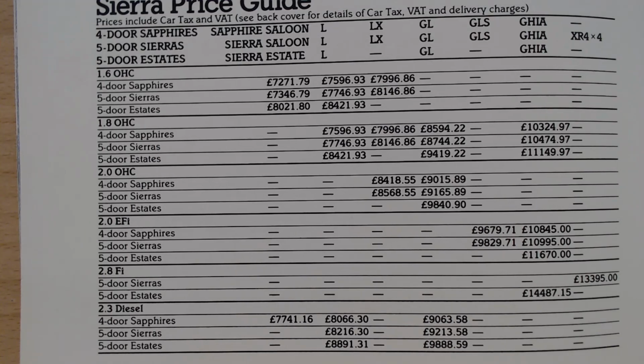I'm sure everyone would have bought that who weren't looking at the base model for some kind of company tax purposes. Although I think if you were a private buyer, it's still worth moving up a little bit more for the LX at £8,146.86, which is pretty good value for money.